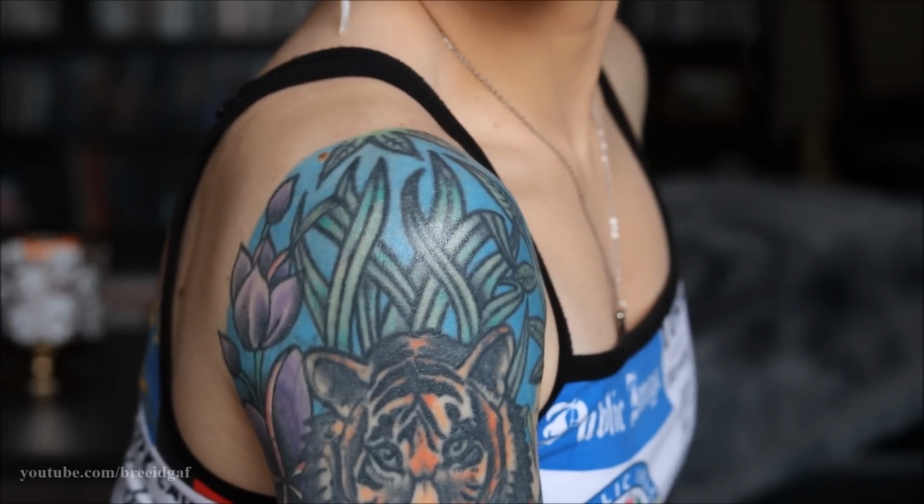This sleeve was completed in 2018. Because of the price, I could only afford like $300 sessions at a time, so it did take me 2 years to fully finish it. But here is what my full arm sleeve looks like. Okay, so here it is from the top.